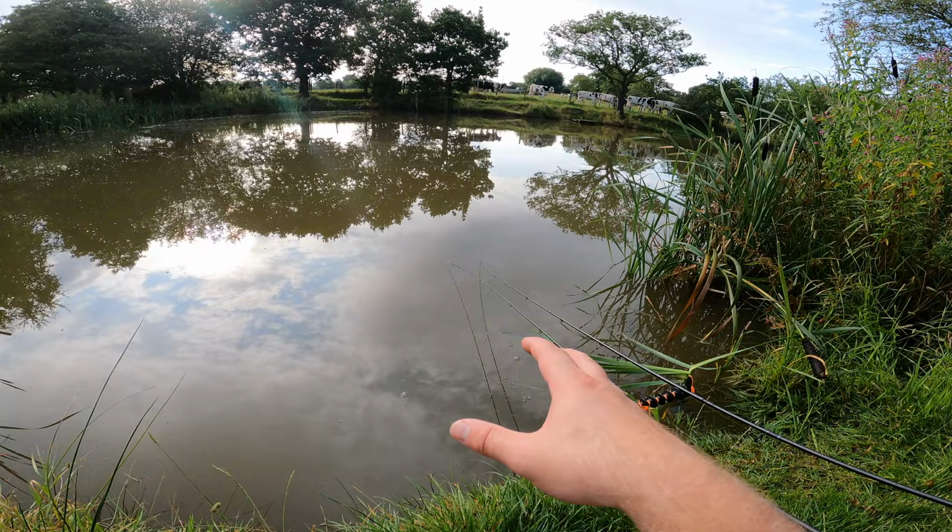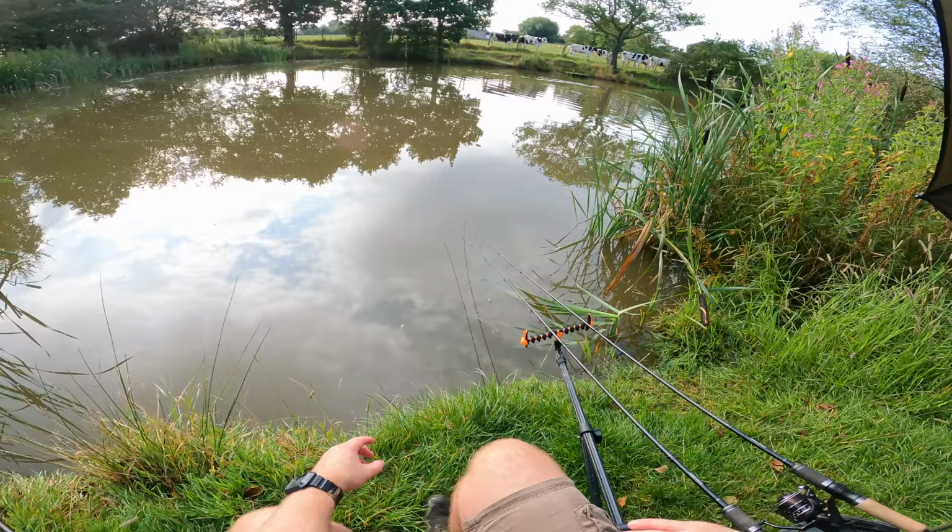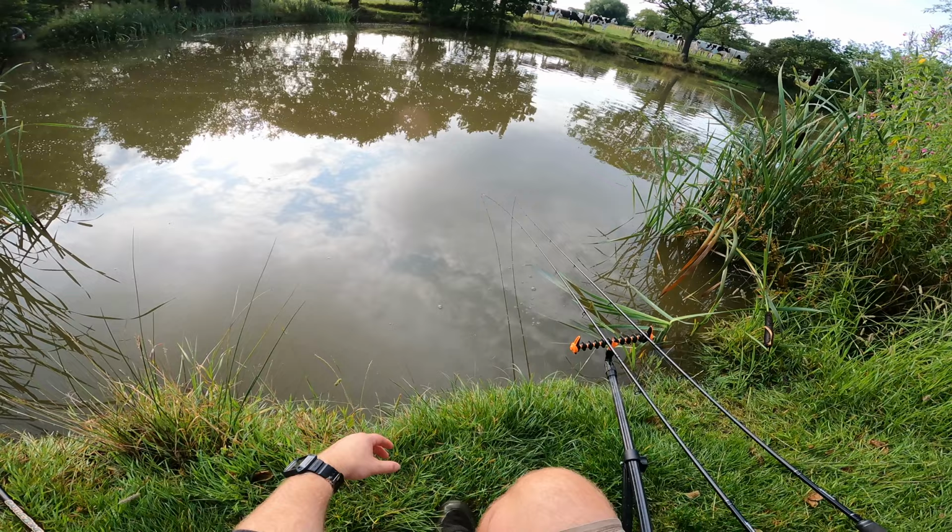I've put my brolly up today, not because it's due to rain. I think it's done its raining overnight, but it just gives me a little bit of privacy. It's quite open on the opposite side here. And obviously with me filming, I try to be courteous where I can. And if I'm not talking loud today, it's because I don't want to disturb the person in the next peg. So I'm going to keep my voice low.